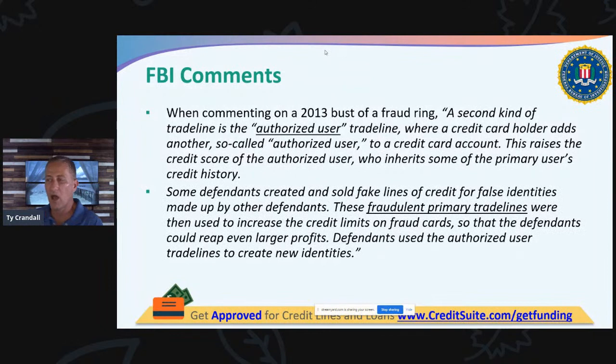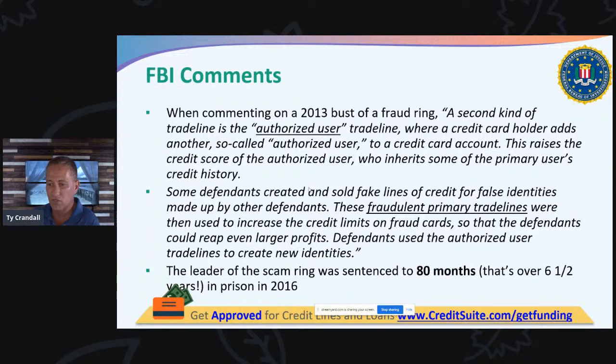Now, here's the FBI. When commenting on a 2013 bust of a fraud ring, quote, a second kind of trade line is the authorized user trade line where a credit card holder adds another so-called authorized user to a credit card account. This raises the credit score of the authorized user, inherits some of the primary user's credit history. Some defendants created and sold fake lines of credit for false identities made up by other defendants. These fraudulent primary trade lines were then used to increase the credit limits on fraud accounts so that the defendants could recap even larger profits. Defendants use the authorized user trade lines also to create new identities. And the leader of the scam ring was sentenced to 80 months in prison in 2016.